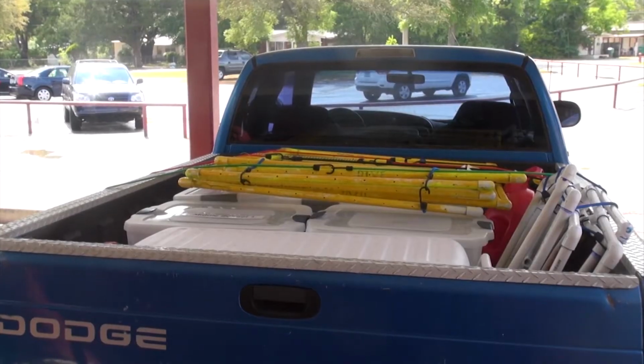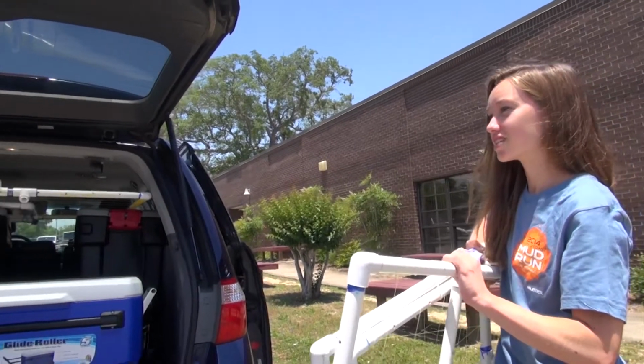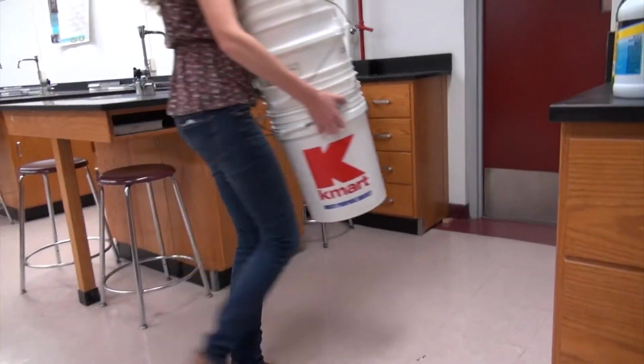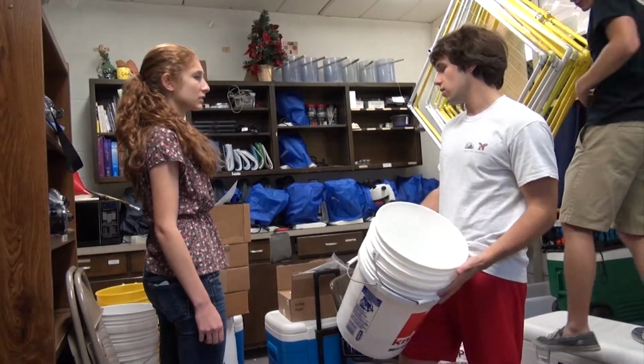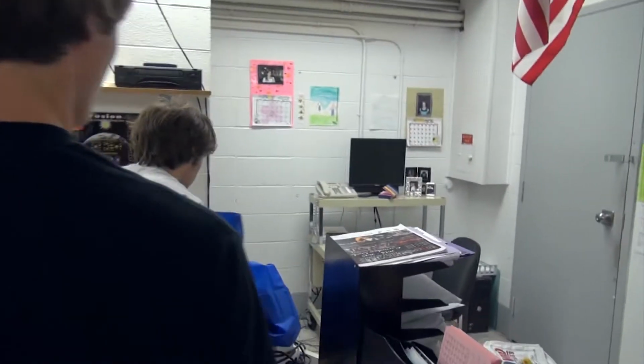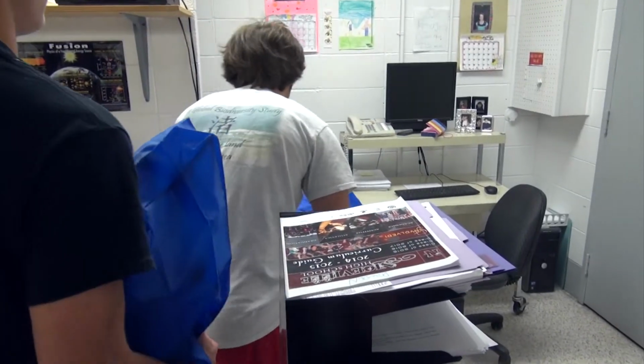After loading both the beach collection truck and dive collection van, the team stays at the school to set up the labs for analysis. Having to share labs with other Niceville teachers and their classes, the team only has a short time to prepare the day before collection.